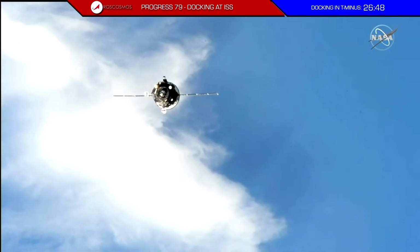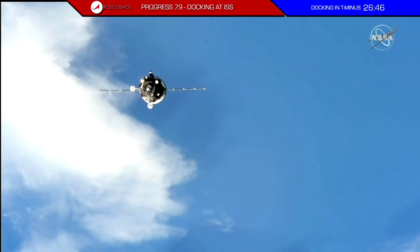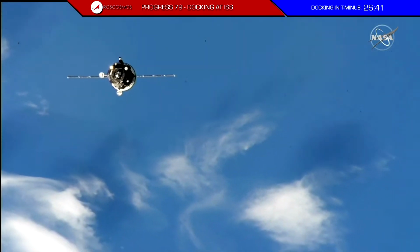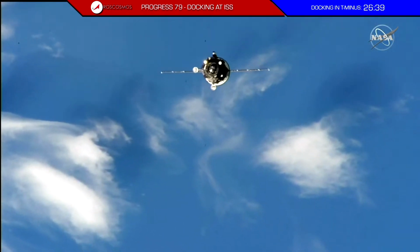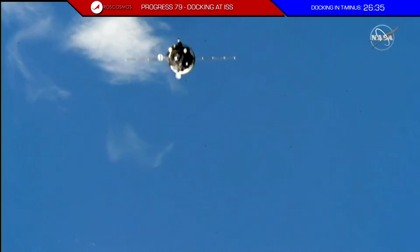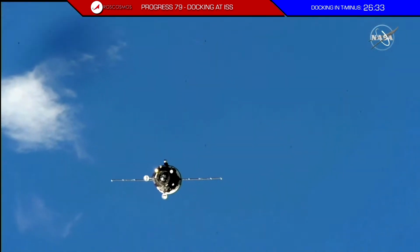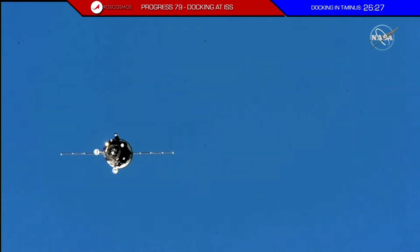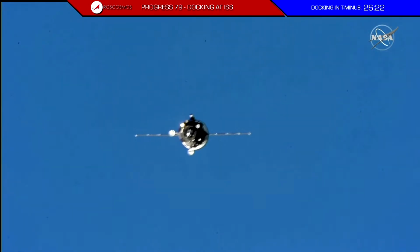Again, this resupply ship, unpiloted, launched from the Baikonur Cosmodrome in Kazakhstan on Wednesday night U.S. time, early Thursday morning at the Cosmodrome on a Soyuz 2.1A booster, arriving in orbit less than 9 minutes after liftoff. It deployed its solar arrays and its navigational antennas, and has had so far a flawless 2-day journey to the International Laboratory.